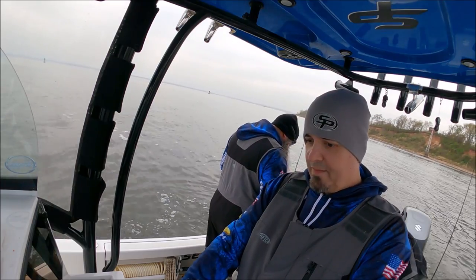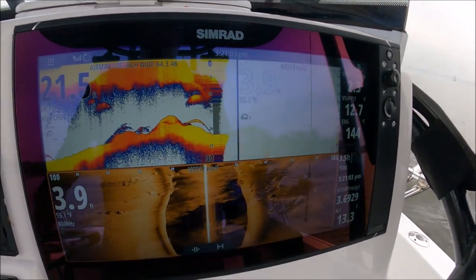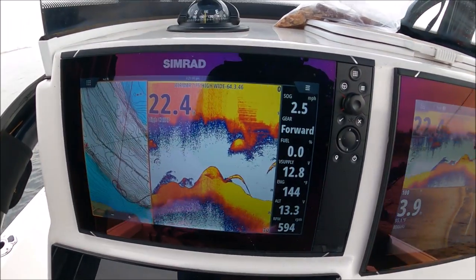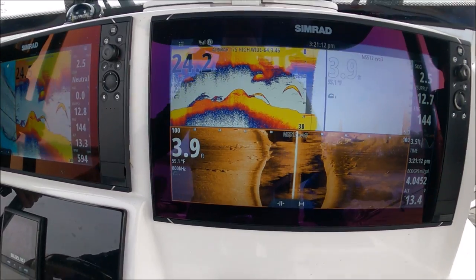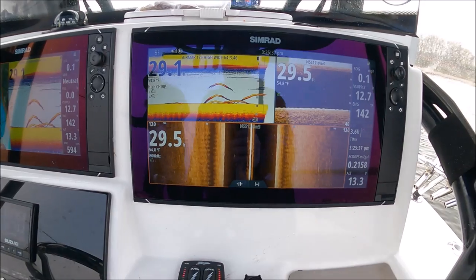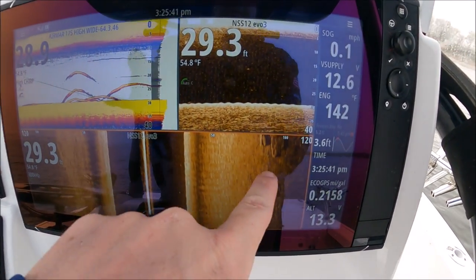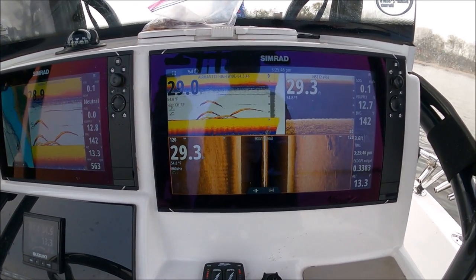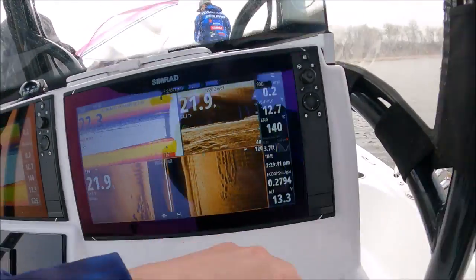There's fish sitting on them. There's fish sitting right inside them rocks, man. Fish sitting right in those rocks. Right by that rock pile, this rock pile right here. Five or six good ones. He pulled one off of a rock pile.